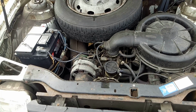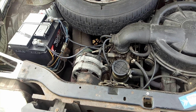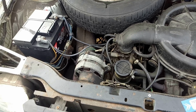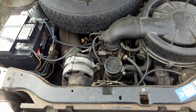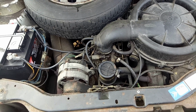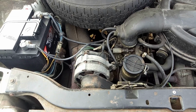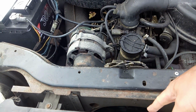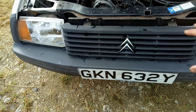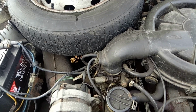So 652cc, about 35 brake horsepower. That is an upgrade on the 2CV. It also has electronic ignition control. Citroen claim it was kind of one of the first to have that, but I'm pretty sure some Jaguars had that beforehand. The Lucas Opus, complete nightmare. And just to the cooling fan down there, I think these models must have come with a grille blind, surely, so you could restrict the airflow for winter.